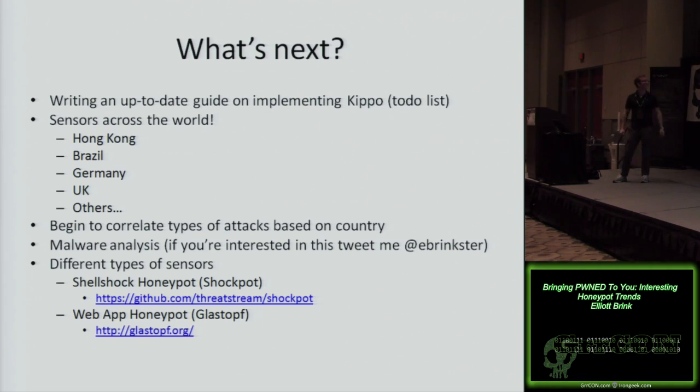I'm done. So once I start getting sensors across the world, I'm going to be able to correlate types of attacks based on country, because I only have a representation of what's going on in the USA. I've got 65% of the last hop coming from China if you're an IP that's registered in ARIN and shows up in the United States. So I wonder what's going to happen when I get a VPS in Hong Kong. Am I going to see the US attacking Hong Kong? I'm going to see Hong Kong attacking Hong Kong? Probably both.